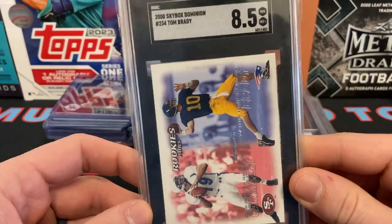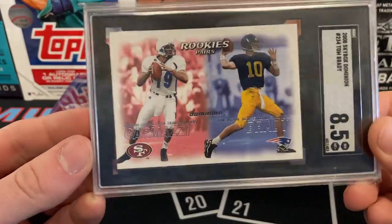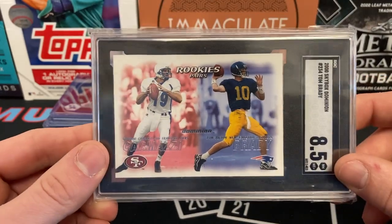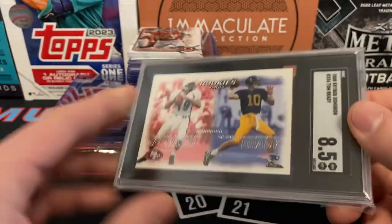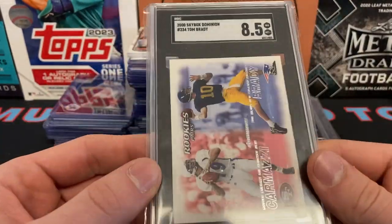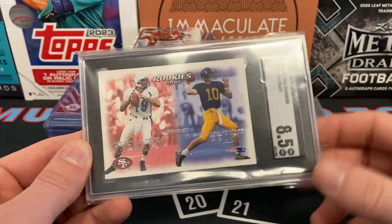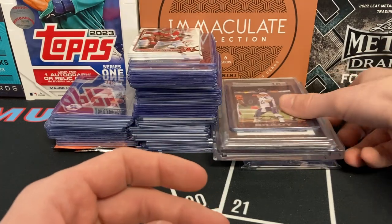All right, so here we go. We have a 2000 Skybox Dominion Tom Brady rookie card, SGC 8.5. This was a card that I picked up raw, I believe, at a show. It was one of the first Tom Brady rookies I bought, and I bought it raw. And then I decided to get it graded when I used to send cards out to SGC. I never actually really graded with them, just a couple of submissions. But it came back an SGC 8.5. A little underwhelming, but it's a really cool card nonetheless. College football fan, so it's cool to see Brady in his Michigan jersey, of course, with the Patriots logo. Not going to complain about this one, but I can definitely upgrade.